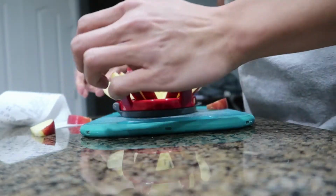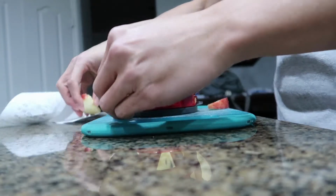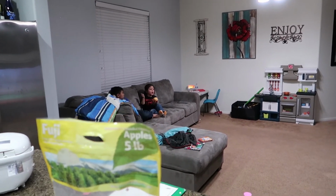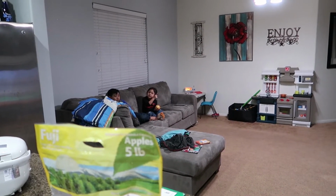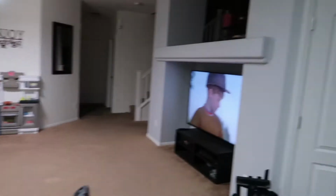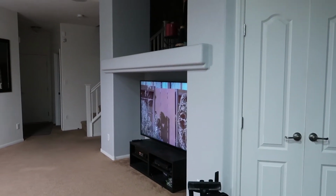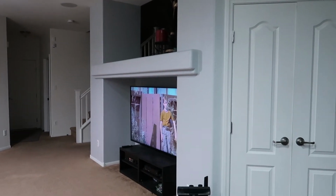Are you serious? Doesn't it look like it? Yeah. That slicer makes it a lot easier to cut the apples. Guess who's eating your food? Yep. Hayden. A dog. Oh, okay. Oh, yeah, now it tastes better. You know who else loves apples in this house? Besides Hayden? I'll show you who.